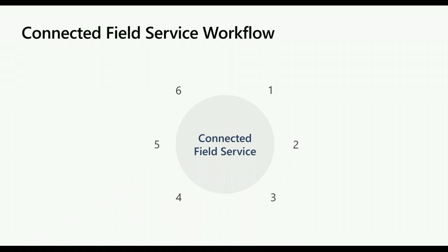organization. And I'm going to go more into a little bit of a scenario here, right? And so we're going to walk through a connected field service workflow and kind of what happens there and show you some actual real product here.